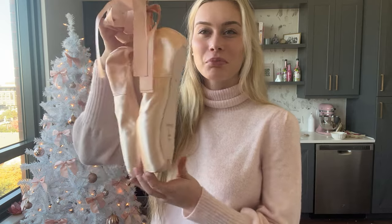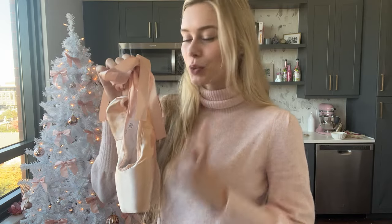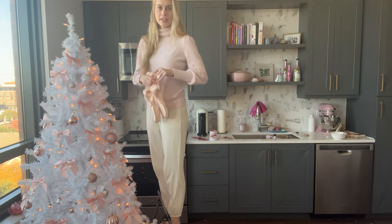I think she's looking very pretty. So for my topper, I bought some pointe shoes to put on top. I just got these from Amazon. They were like $20, so I don't think they would actually be very good to dance in. You can hear how hollow they are, but they would be very cute on top of my pink bow tree. If I fall, I'm glad this is caught on camera.